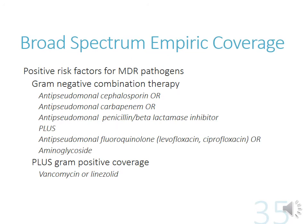If you think multi-drug resistant pathogens, then we need to look at expanding our coverage. So we can utilize an anti-pseudomonal cephalosporin. Does anyone know what one of those is? Cefepime is going to be your anti-pseudomonal cephalosporin of choice. Some of the 5th generations may have some coverage, but clinically what you see most often is cefepime as your go-to. How about anti-pseudomonal carbapenem? Does anyone know any examples?